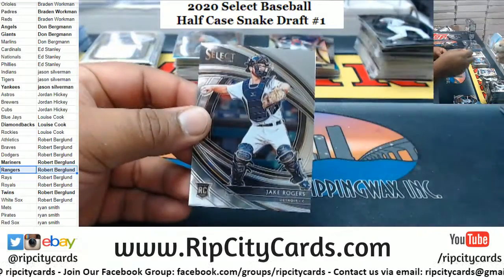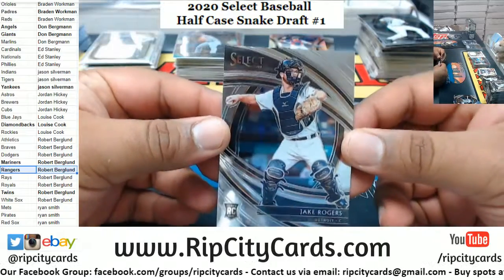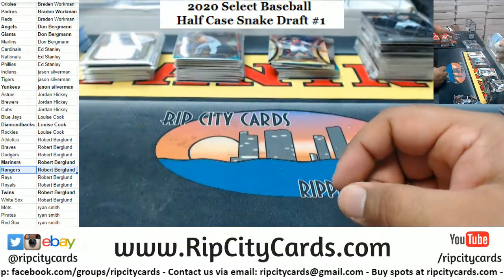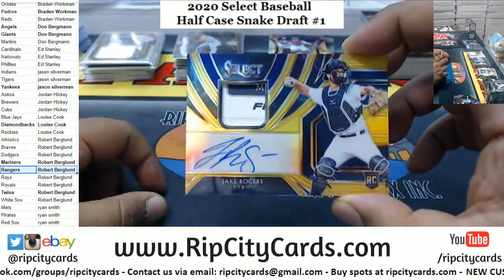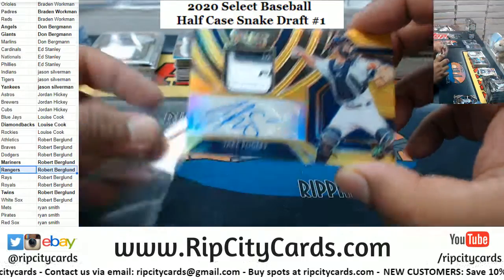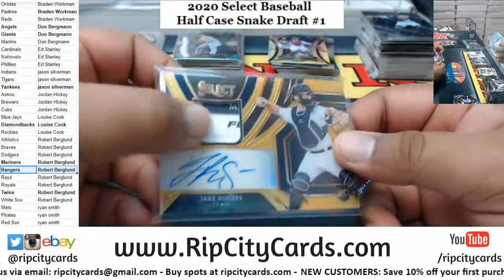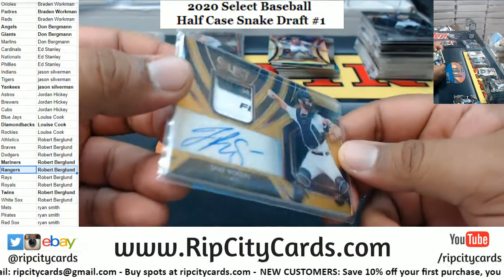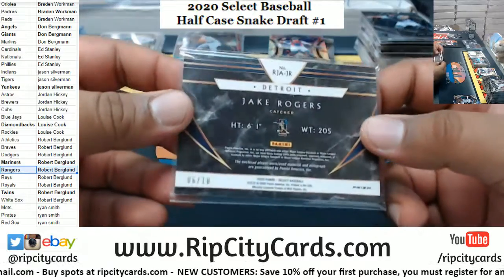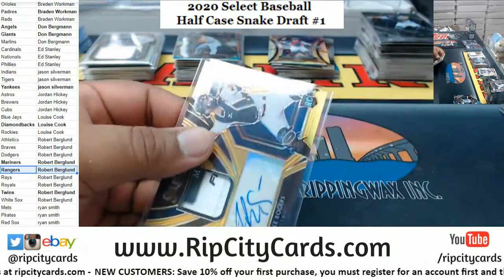Oh, damn. Oh, man. Wow, that is nice. Jake Rogers, Tigers. Check this out. Man, when it rains, it pours. Jake Rogers, rookie patch auto. That's like a laundry tag or something. Looks like a piece of the Majestic patch or something. I don't know. Numbered 6 of 10. Tigers Mojo.